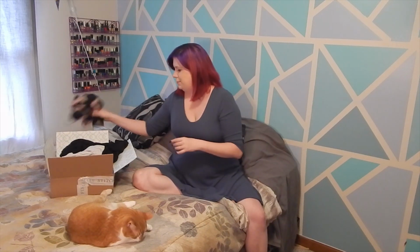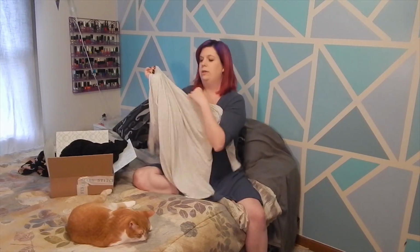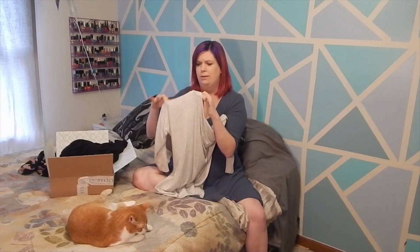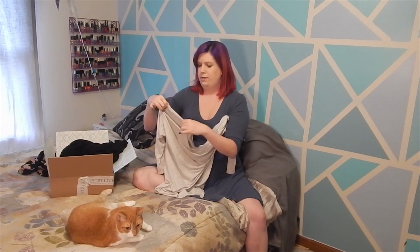The next item is this gray 3/4 length sleeved, just a regular t-shirt. It's very lightweight. It does have another cutout. Now this cutout is like here on my arm shoulder area, and I don't really like that.